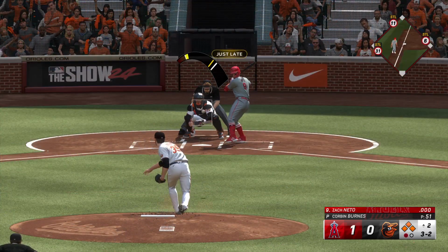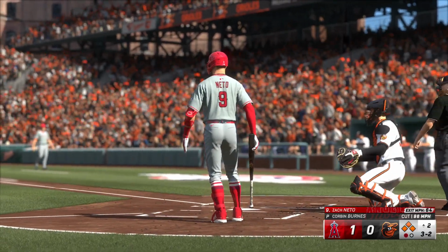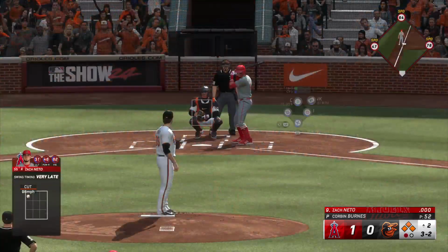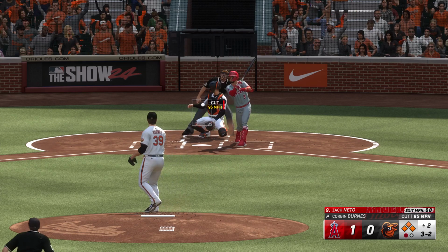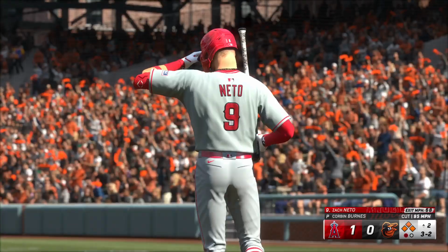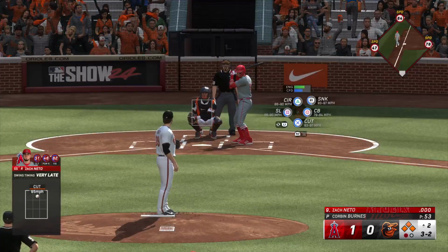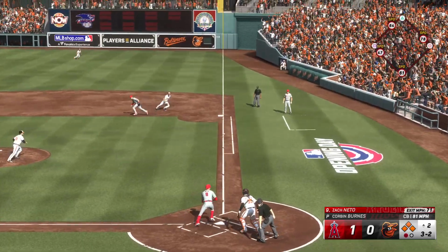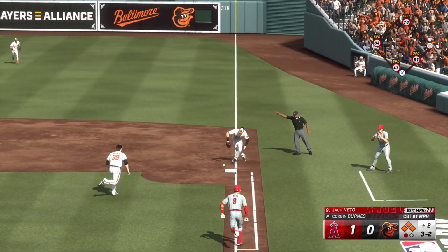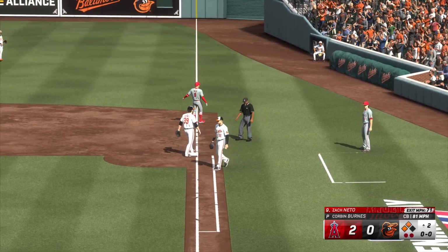Three balls, two strikes the count. Spoils the two-strike pitch, and he'll see another. Gets a piece there. We'll do it again. Three, two. Bounce to the right. Can't field it cleanly. Wins the race to the bag, but a run comes across.